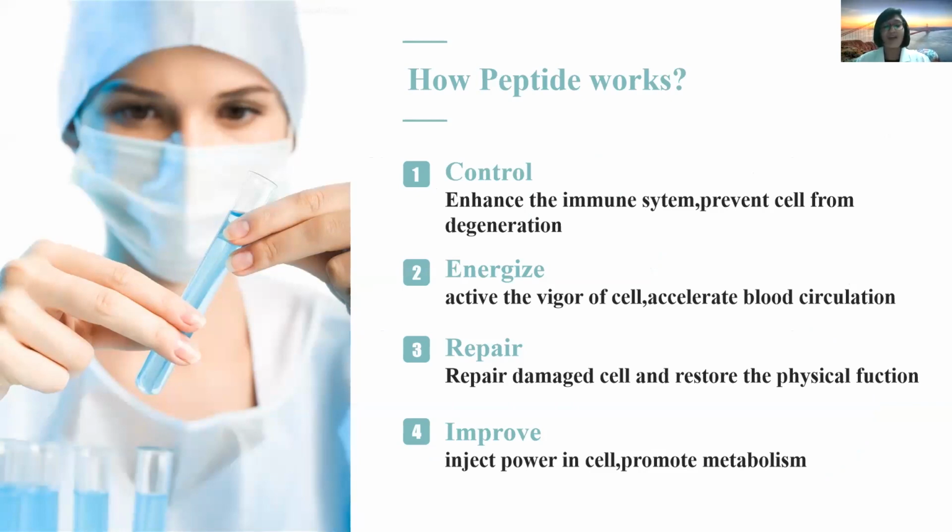It also repairs and rebuilds. It repairs the damaged, degenerate cells. Peptide restores normal cell membrane function and also repairs the cell membrane receptor. So with this, it promotes the cell power and improves the metabolism of the cell. This is how the peptide works in our body.